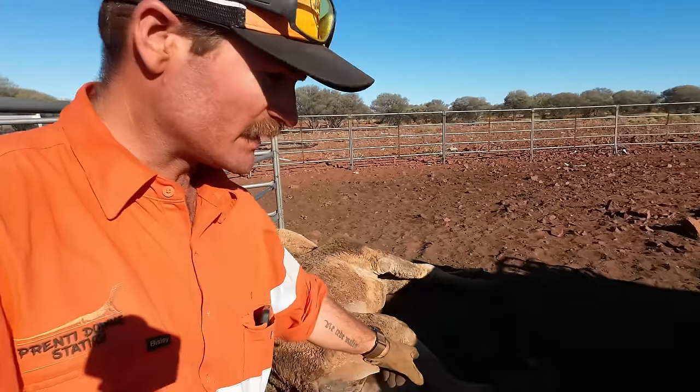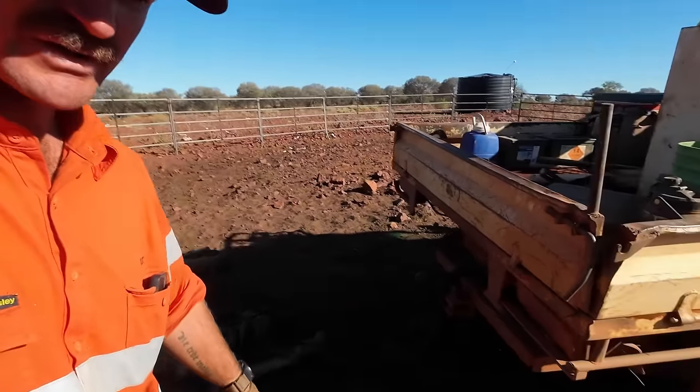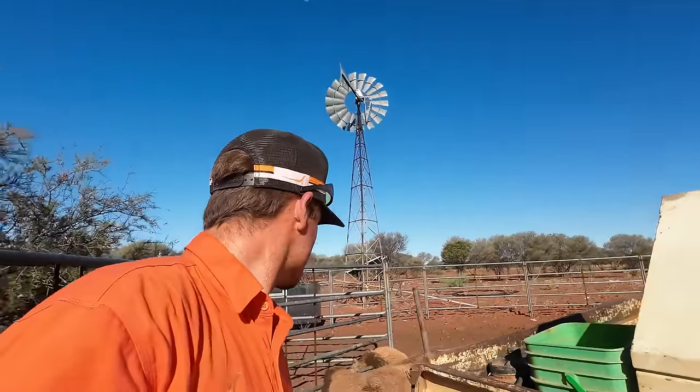So I've hooked the camel up. I've done a little bit of a half hitch on both ends. I'm going to drag him out. He's got a bit of weight to him, but the Toyota should hold up.